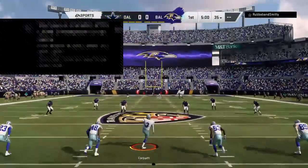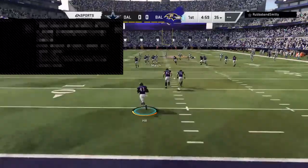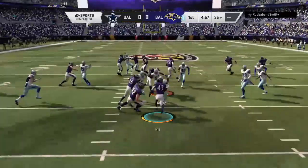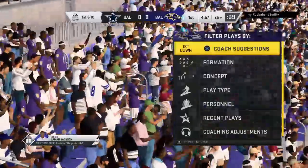To get us started, and off we go from M&T Bank Stadium. This is fielded at the goal line, and not a bad return here. He gets it out to the 25-yard line.